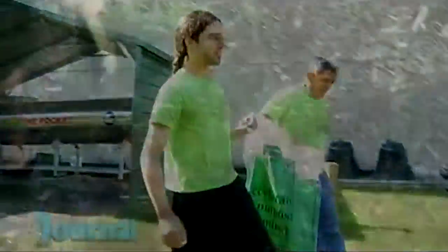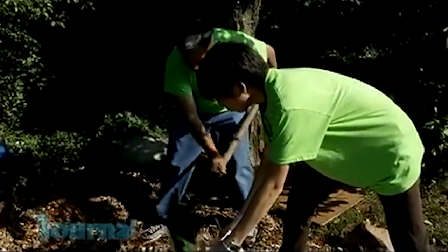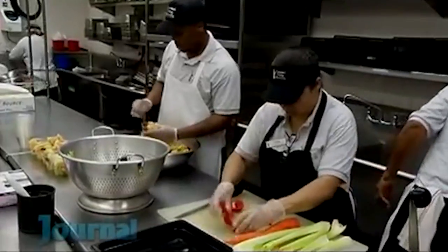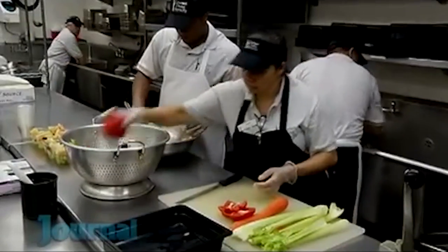New Jersey is one of the most expensive states in order for you to get rid of your garbage. So all of that that gets composted is now eliminated from the waste stream. So we probably save on the order of between $500 and $1,000 a week at the college just in carting costs. Bergen Community College is New Jersey's largest community college and one that takes great pride in the environment. And this year alone, the college has received a total of $120,000 in grants for sustainability projects.